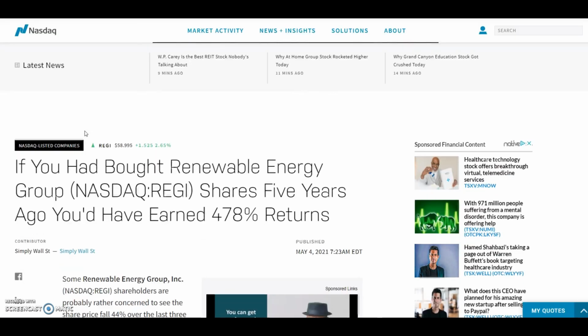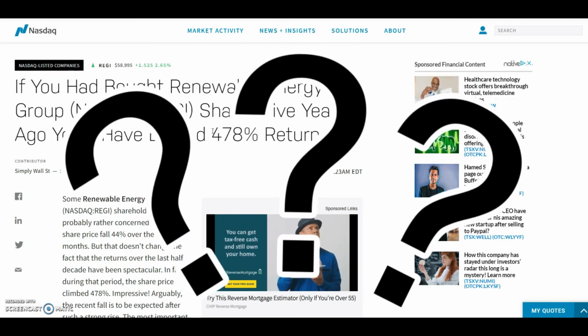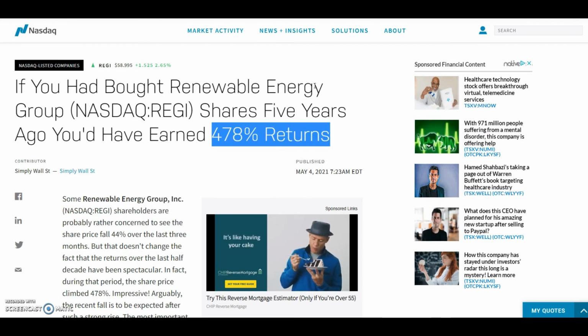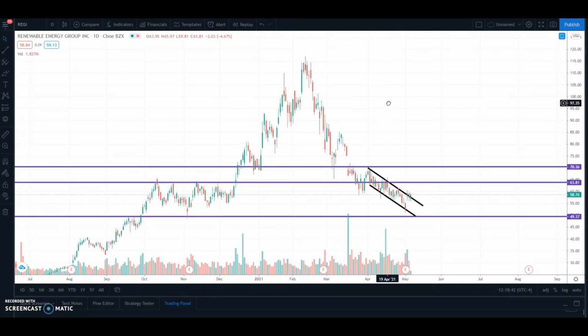I was also looking at another report in Nasdaq. It says if you had bought renewable energy shares 5 years ago, you would have earned 478% return. So 500% return in 5 years. So anyway, okay, so let's look at the chart now.